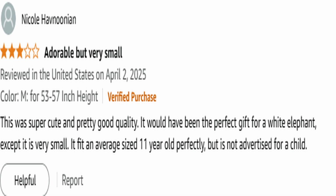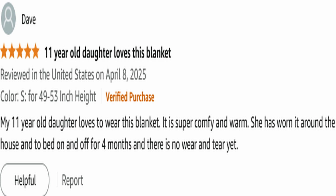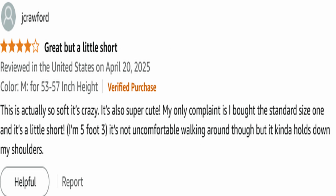Overall, the Shark Blanket Hoodie Onesie delivers on its promise of being a soft, cozy, and fun wearable blanket. It combines comfort with a playful design that appeals to both kids and adults. Its durability and warmth make it a practical choice for indoor use, while its unique shark theme adds a touch of whimsy to everyday lounging. Whether used for relaxing, sleeping, or as a conversation-starting costume, this product has proven to be a hit among many users.